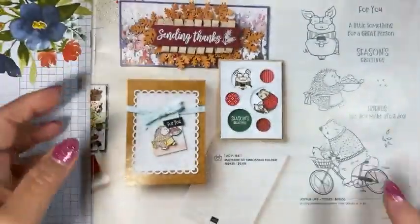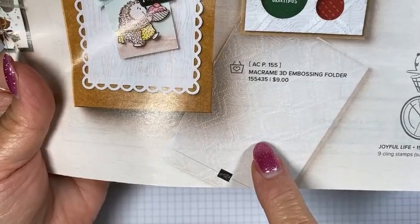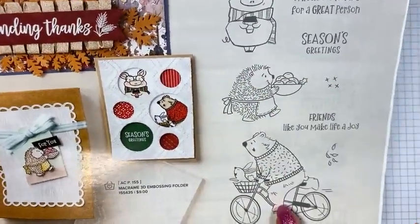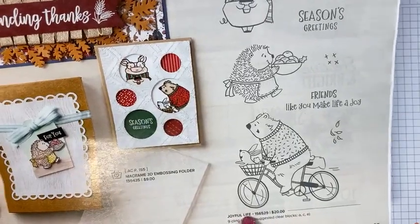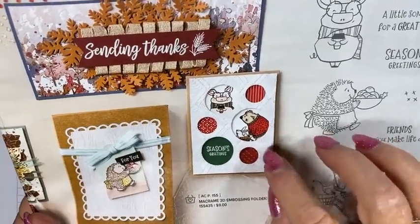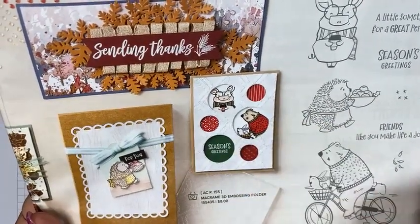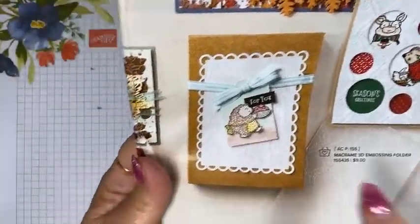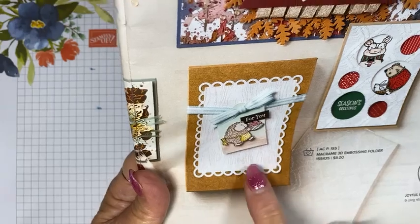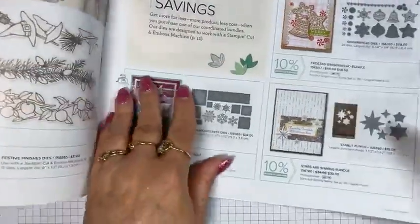Really cute. All right, so here you have the, there's a macrame 3D embossing folder down here, and that is what was used on this card. And then you've got these cute characters, just adorable. That set's called Joyful Life. And here they're using the picture this die that's in the annual catalog. So the picture this, you get two dies. There's one that cuts out circles and one that cuts out rectangles. And then this is, I think, also from the contour dies. I love that die set. Okay, what is next?